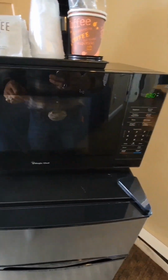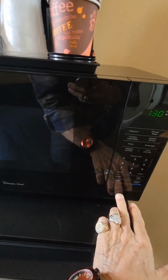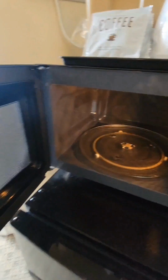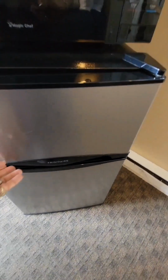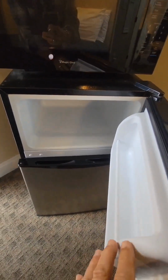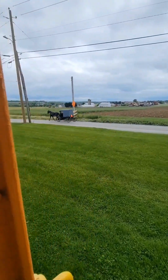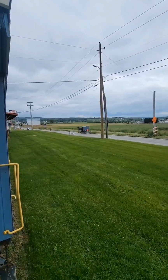You got a Magic Chef microwave, and it is clean, very nice. You have a fridge there. Oh my, you got an ice on the top, guys. Check it out. And I just heard some buggies going by, and there's one. Where's some buggy, guys?